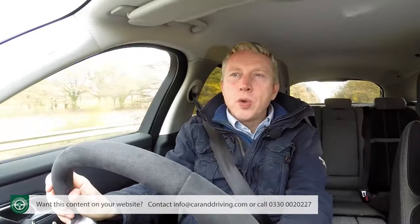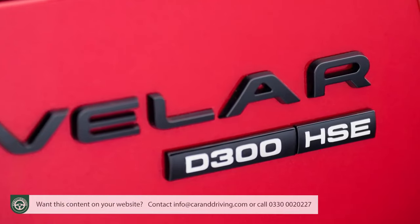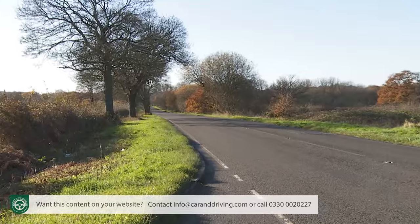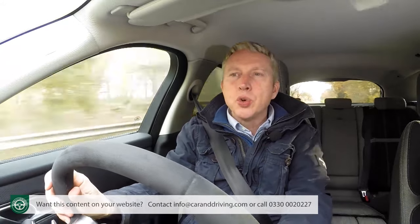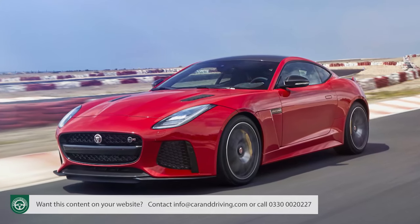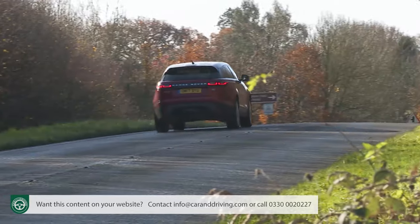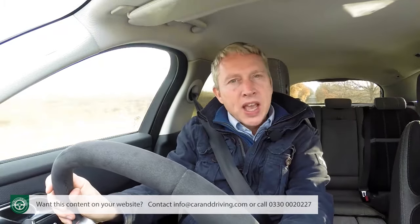Were we choosing a Velar though, we'd be minded to try and find the extra cash for one of the two 3-litre V6 variants, probably the D300 diesel derivative, which manages 62 miles an hour in 6.5 seconds on the way to 150 miles an hour and stumps up with a lusty 700 newton meters of torque. The alternative option is an engine you'd almost certainly like, but probably couldn't justify, the supercharged petrol unit borrowed from the Jaguar F-Type sports car and found in the P380 Velar flagship model. This sounds glorious, storms to 62 miles an hour in 5.7 seconds and has to be artificially restrained at 155 miles an hour.